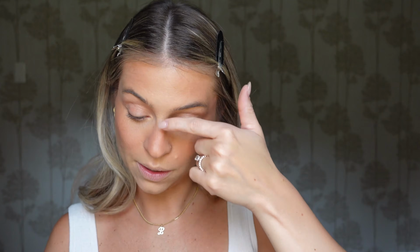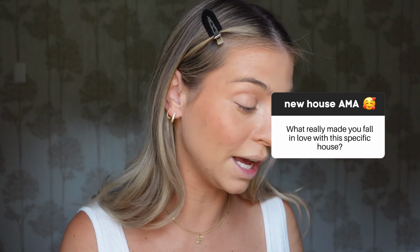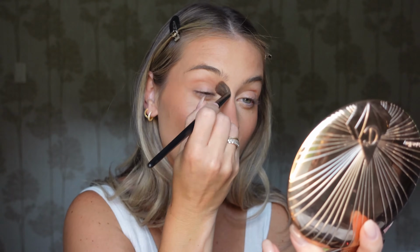I did have a question up here that was like, what really made you fall in love with this specific house? So I love that question because when you're house hunting and buying a house, it's so hard to know, am I making the right decision? That was something that I feel like we dealt with a lot. Every time we'd see a house and think about putting in an offer, we'd be like, is this right? Are we doing the right thing? Just trust your gut. That was my experience. My experience was very much like, don't overthink it, trust your gut.